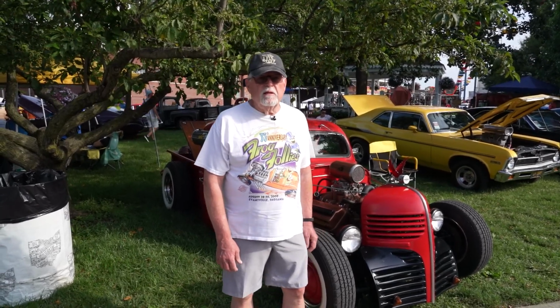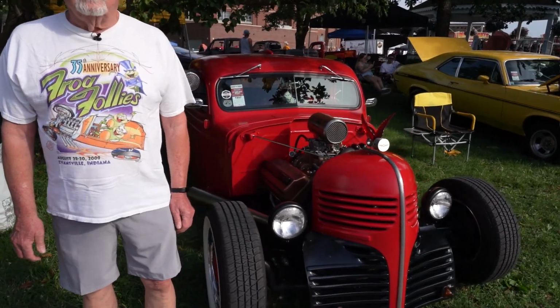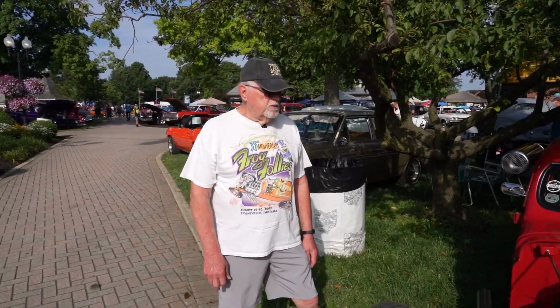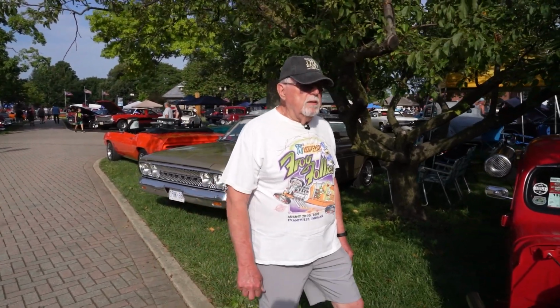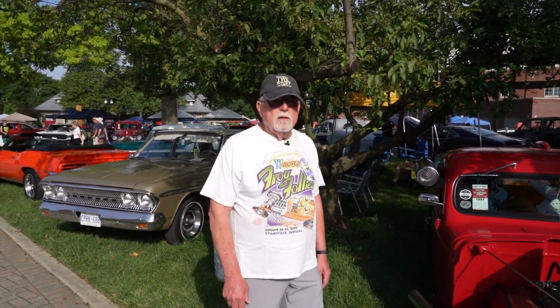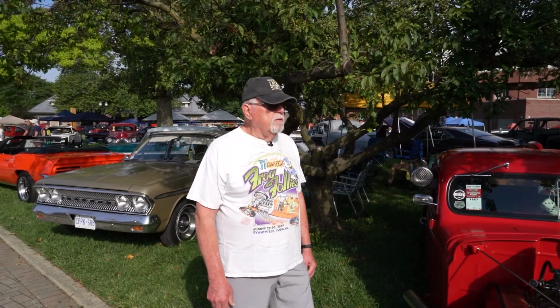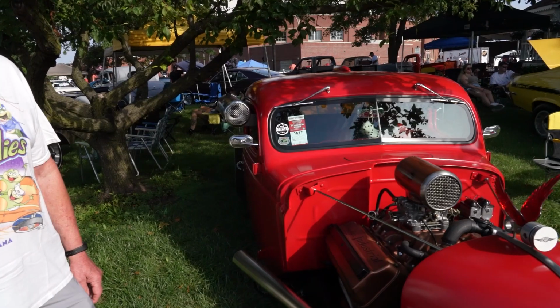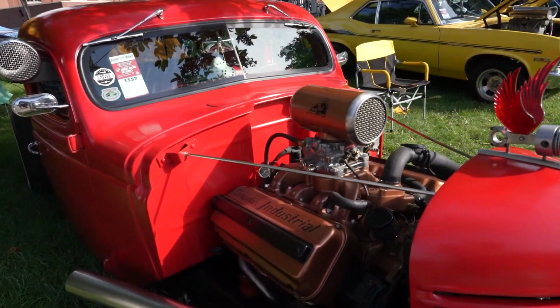I live in Gahanna, Ohio, a suburb of Columbus, and I brought my 1947 Dodge truck to the show this year. Yeah, I've been coming to the Goodguys for several years, and I built this truck about 10 years ago. It took me 3 years in the garage to build the truck, and it all started when I saw an ad on Craigslist for a 331 Hemi that had 30 hours on it.